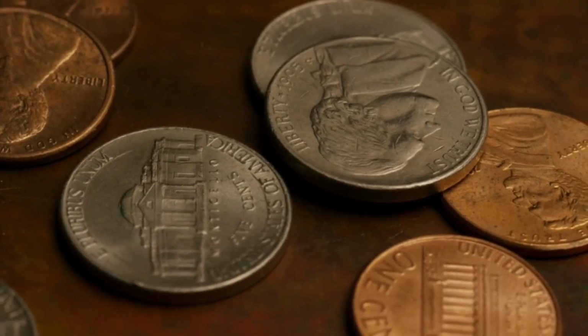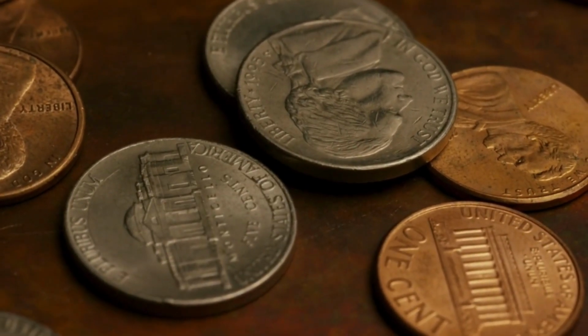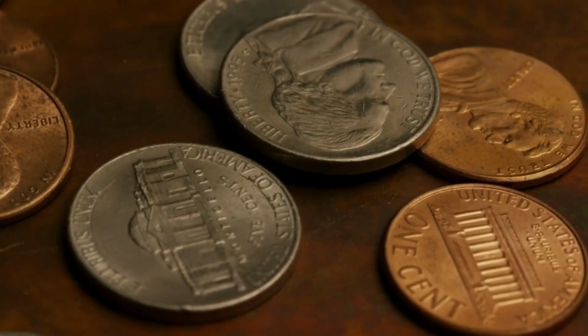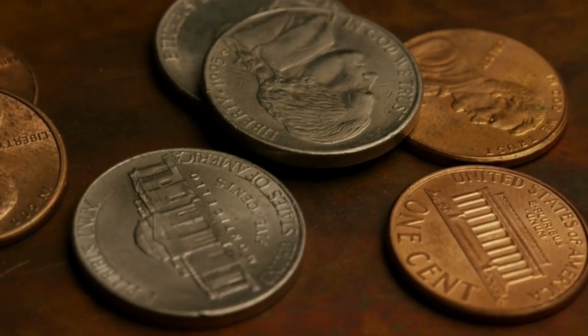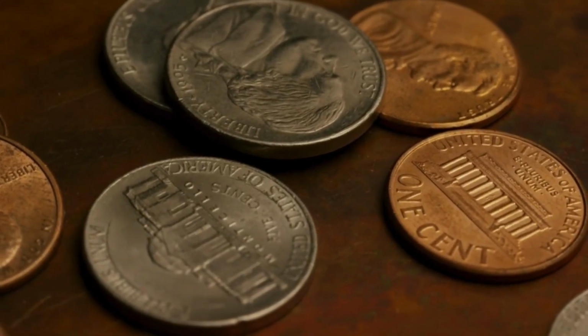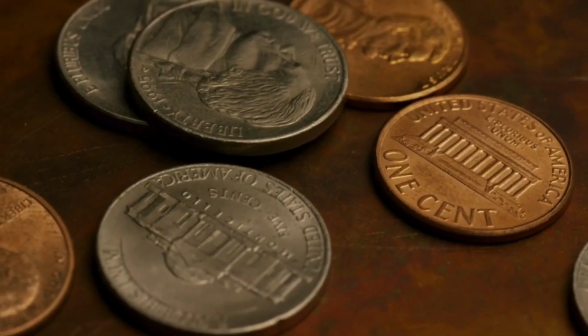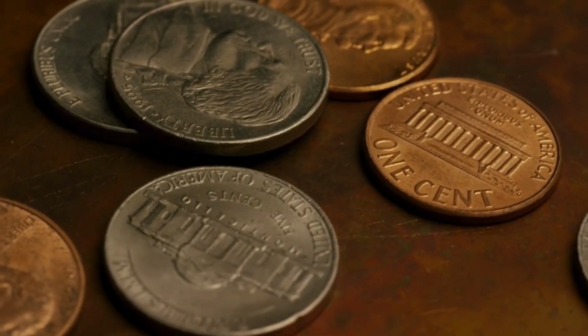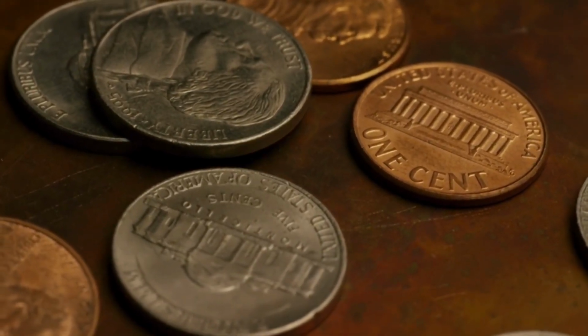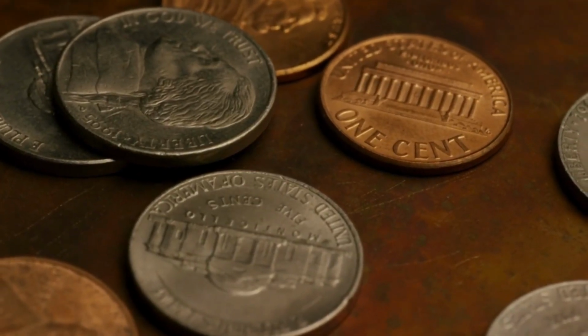Imagine this. You reach into your pocket, pull out an old nickel, and without realizing it, you're holding a coin that could be worth over $1 million. One simple, ordinary-looking 1964 Jefferson nickel. No mint mark, no shine, no reason to suspect it's anything special until you take a closer look. This is the story of how one of America's most common coins became a hidden treasure, one that's still out there, waiting to be discovered.